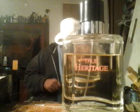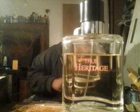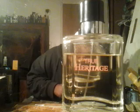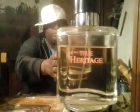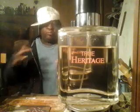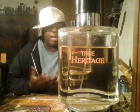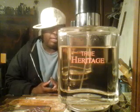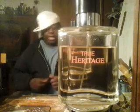All right. Now for the scent life with this one, I get anywhere from about 6 to 7 hours. This would be more of a spring, spring summer scent in my opinion, with that citrus, fruity orange vibe that it's giving off in here. Definitely a spring scent. But it smells really good, guys.